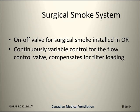And there's also another control that the surgeon can dial the flow up and down. Basically he's adjusting the pressure in the system that compensates for his work style and for loading of particulate on the filters. As you dirty up the filters, you need more suction to maintain your airflow. So that's part of the system.